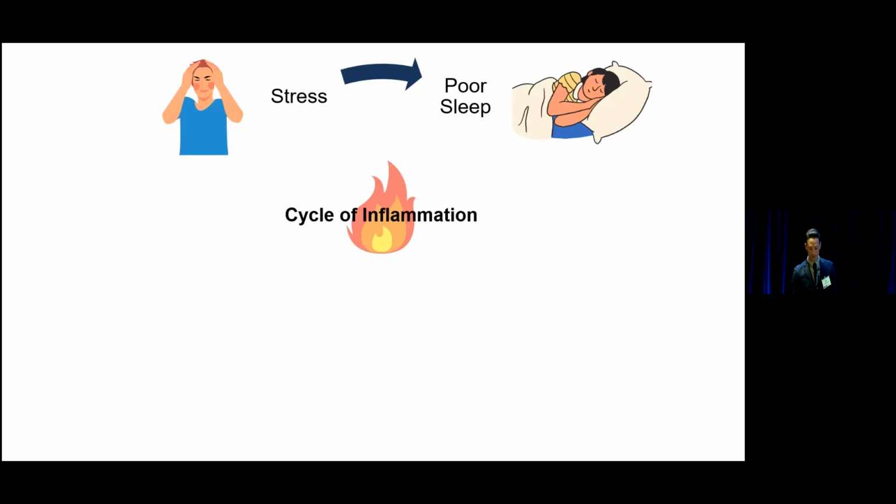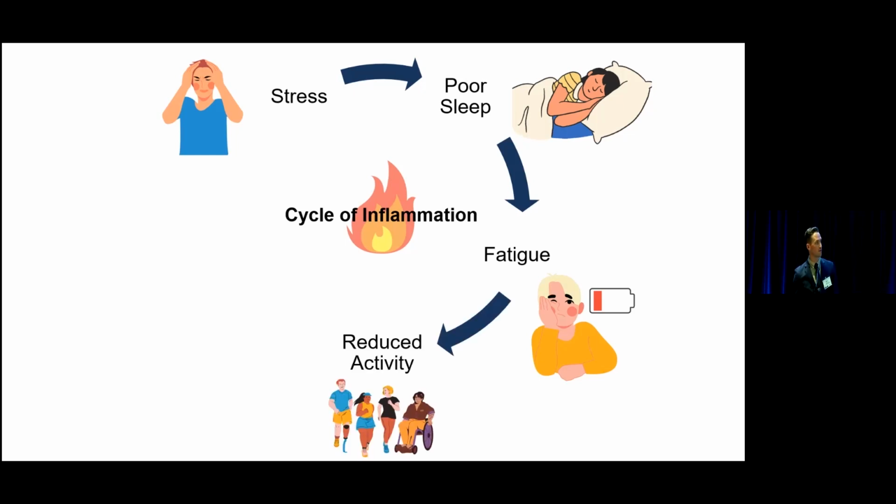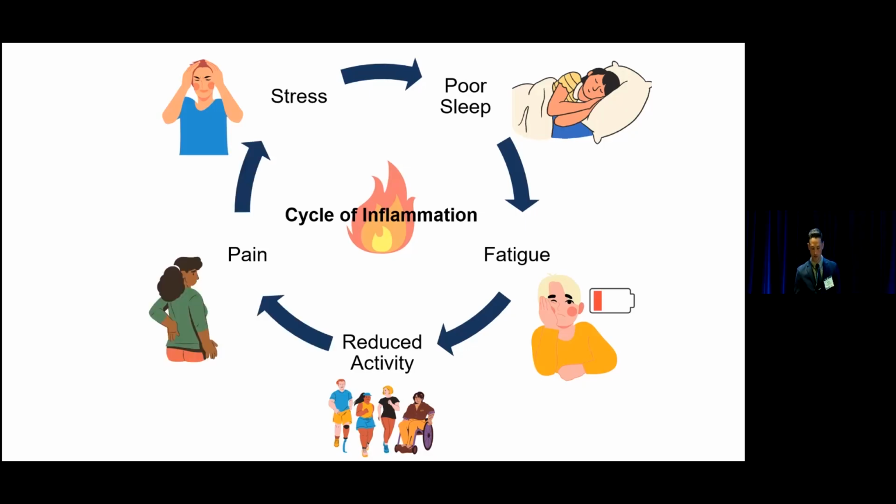That can lead to poor sleep, and sleep plays a role in regulating your immune system and, as we were saying, is associated with higher inflammatory processes, but good sleep helps us process stress. Poor sleep then, of course, leads to fatigue. Fatigue prevents us from getting things done throughout the day, leading to more stress, perpetuating this cycle, and can also, again, reduce physical activity, which can lead to pain due to lack of movement.